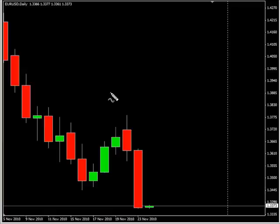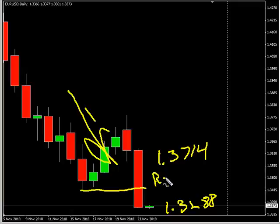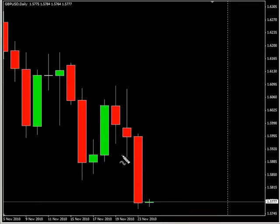Okay, let's take a look at the Euro USD pair. This pair broke previous support, moved to the downside. It's moving lower. Look for it to potentially go as high on a reversal, 137.14, possibly as low as 132.88. Look for some resistance around 135.60 and look for some support around 133.00.